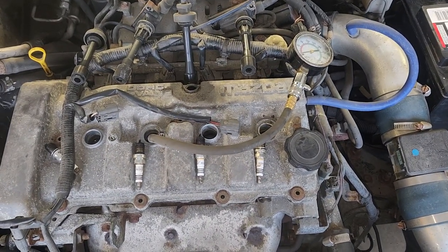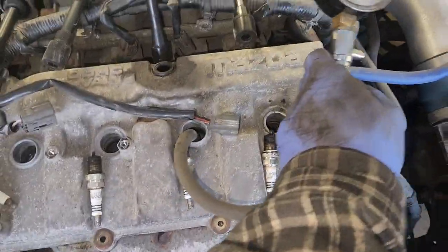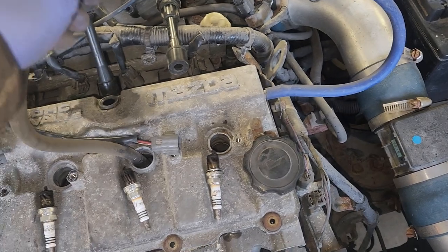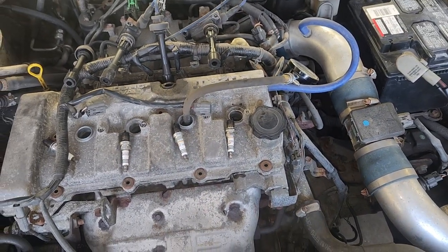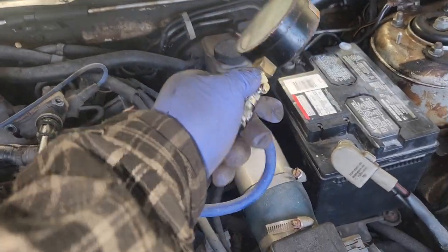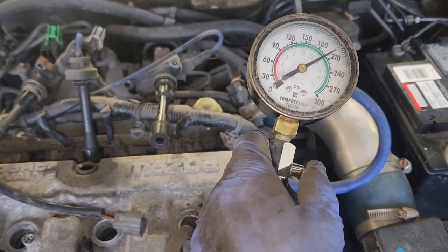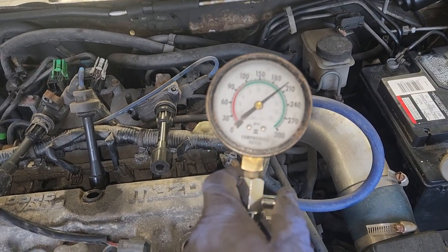Moving on to cylinder 3. Third pass on cylinder number 3, 200 psi. Moving on to the last cylinder. Last pass. A little bit over 200 psi, within the variance of acceptability.